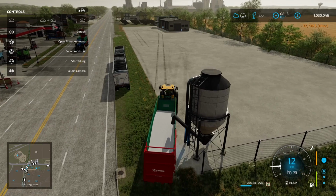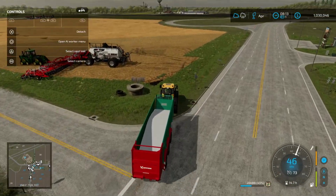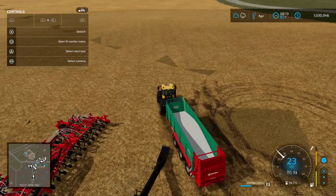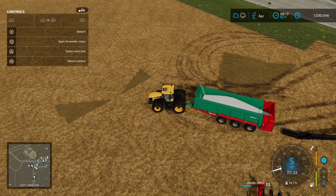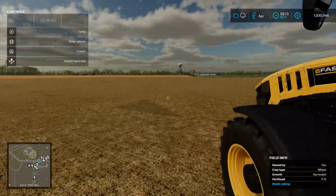Okay, so there's 20,000 litres of fertilizer, so that should be more than enough. So the problem with these big air cart seeders is they do take a bit of time to fill up and get operational. But the upside is that because the working width is so big and they're a direct drill. Okay, so we've got to change compartments. So let's go and do that quickly.